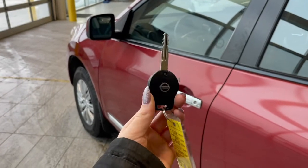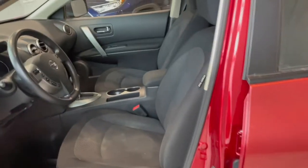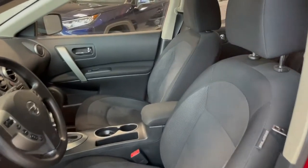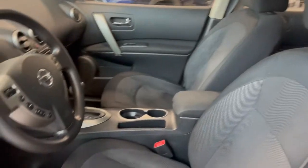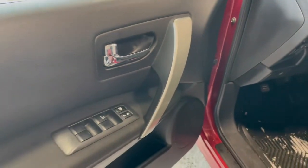Entering the vehicle, we have our key with our lock and unlock. Taking a first look inside, we've got a cloth interior. This Rogue also comes equipped with all weather floor mats and power windows.